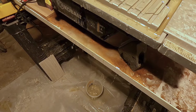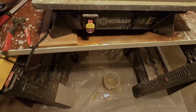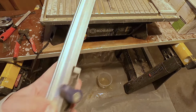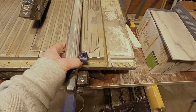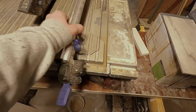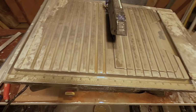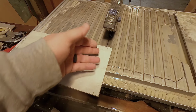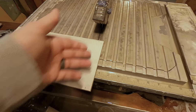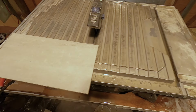And I might have filled it up a little bit too much. That's okay. That's why I got the plastic there. And you can use this fence if you want. But what I find happens, you might have better luck with a different saw, but with my saw, it tends to bind up sometimes. So what I'm going to do is mark the tile all the way and cut it freehand, basically.